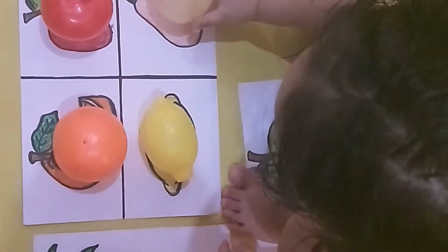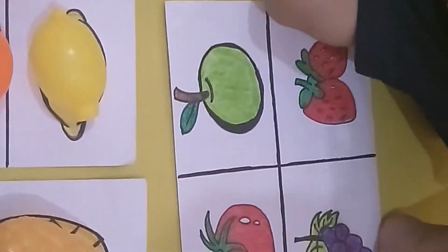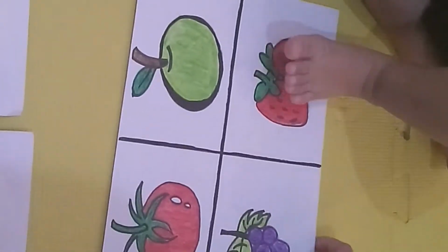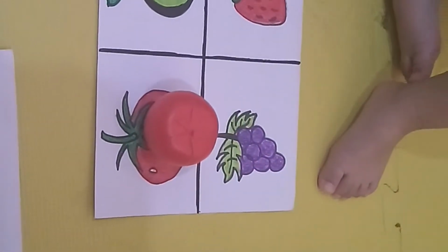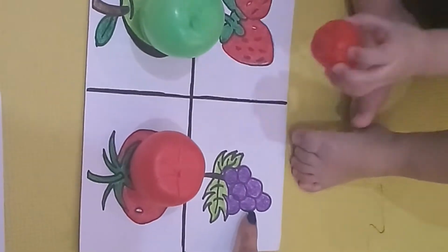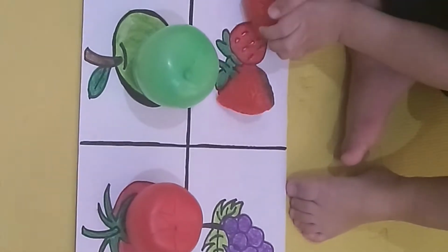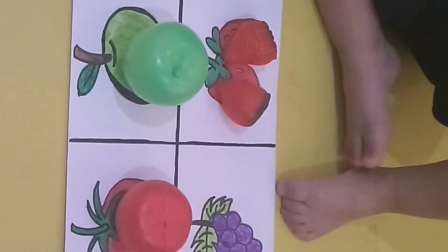What's this? Pear. This one. Move. What's this? Okay. Where is it? Very good. What's this? Green apple. Very good. What's this? One more. Very good. Okay, this one? Very good. Where is it?